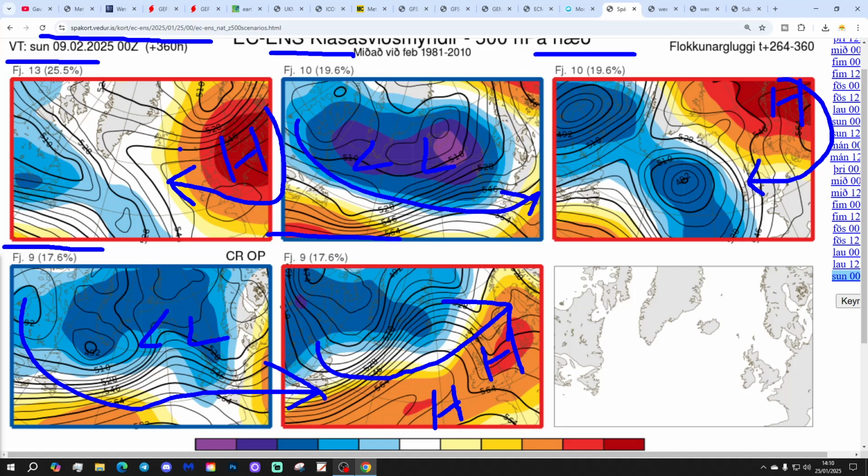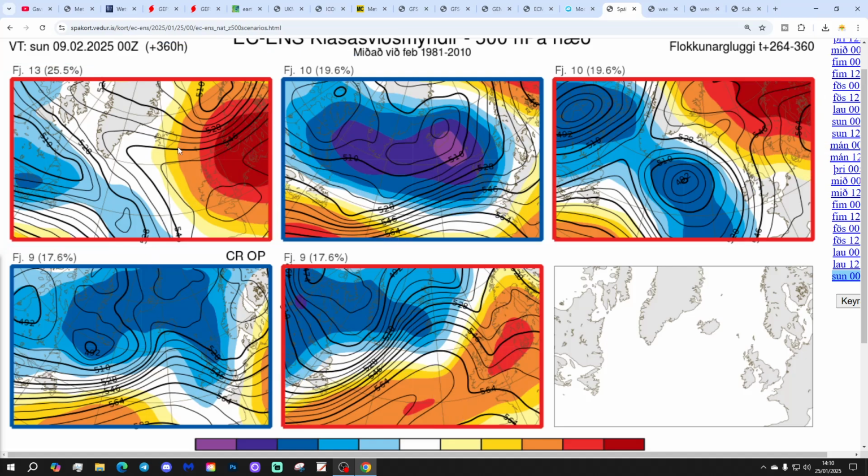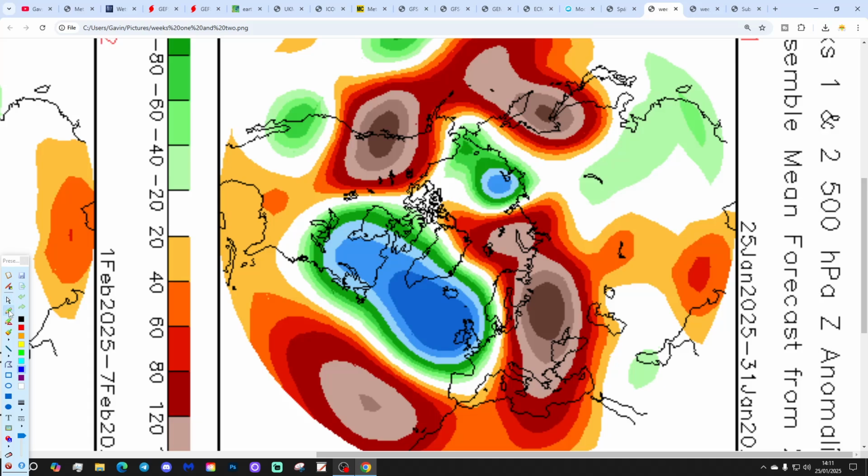So quite a lot of uncertainty at both day 10, especially at day 14, about this high pressure. As I say, we have got to keep an eye on A, if we get an area of high pressure setting up through the first week of February, and B, where that high pressure eventually goes to.